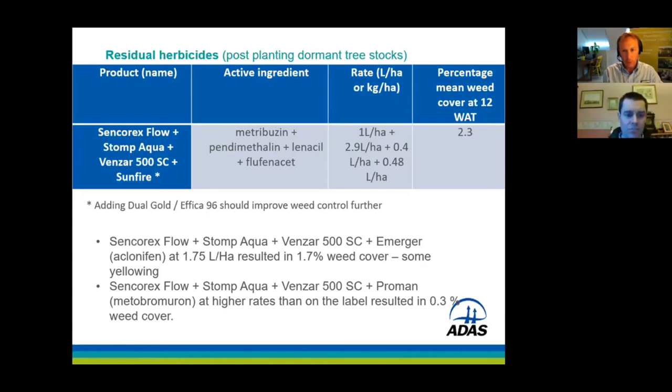Not in that mixture. Sencorex has been looked at on some evergreen species and as a dormant treatment, and it looks encouraging, but the general consensus is to try on a small area with a new herbicide prior to widespread treatment, because even though we tried it on Malus and Prunus, for instance, different cultivars and varieties can react slightly differently. So that's the best approach, really.